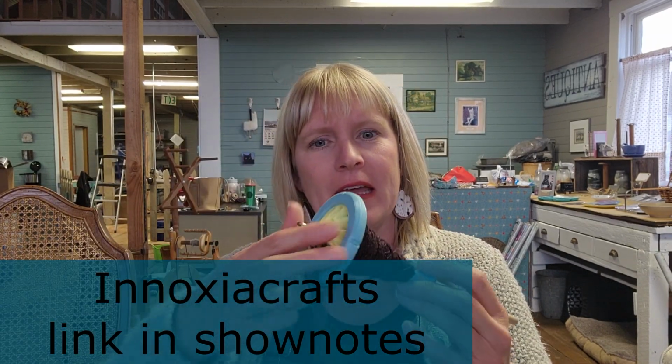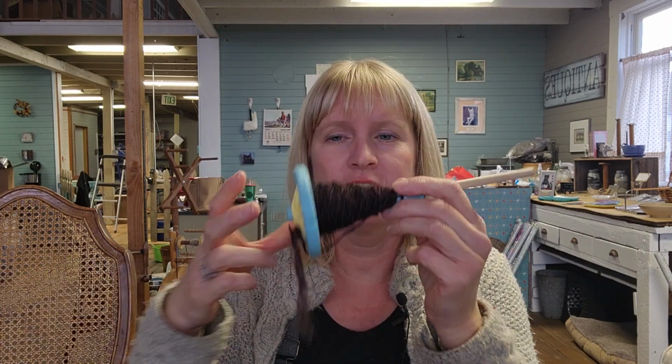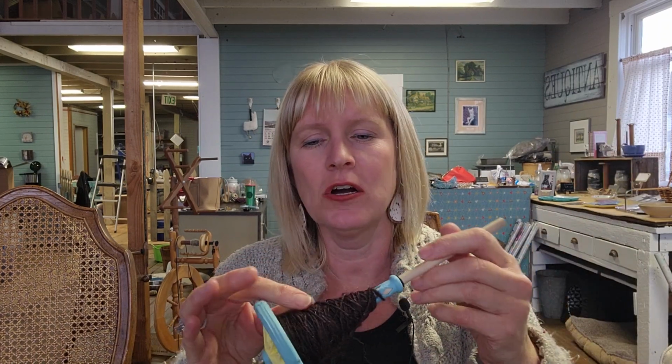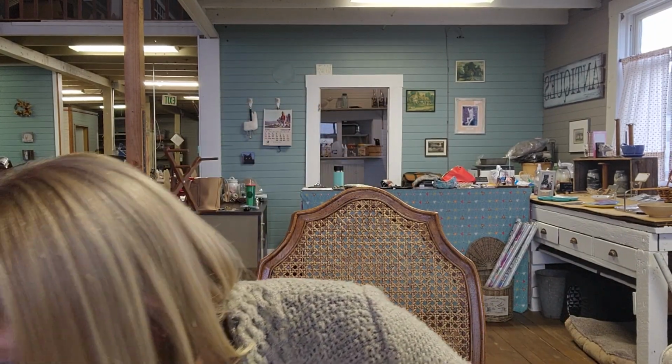She is from Canada, I believe, and this has the bobbin that comes off. So you can just take a bobbin off, put a new bobbin on, and it's super easy to apply on your Lazy Kate if you have a Lazy Kate already. So I'm having fun with this. I don't know why, I've just been really into this, and I'll show you the other video.